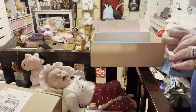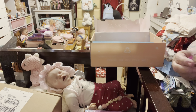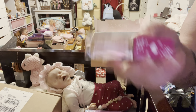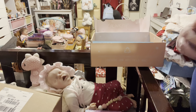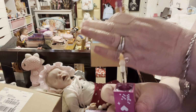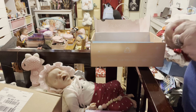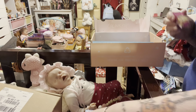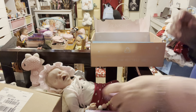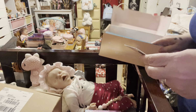Another color here? Player One. Oh, this is more, yep, so glassy. And it is a lip gloss with shimmer on it. Oopsie-daisy. And then I did get these rhinestones to put anywhere on.